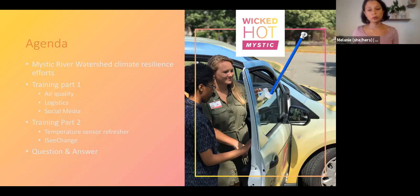Some of you were part of the training back in June, so that will be a refresher for you. But if anybody did not take part in the June training, please do stay on, as this is one of the main parts of this project. And then we'll also talk about how you can collect data on your own time, and tell your friends to do that if they can't join you in collecting the air and temperature data. Then we'll open it up for questions.